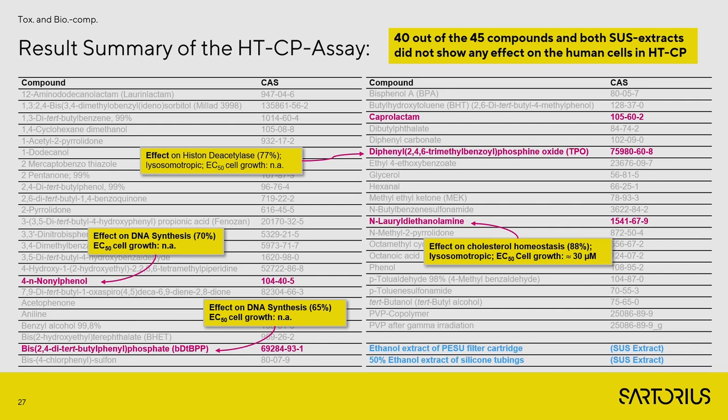So this is, of course, TPO. Some of you may know it. This is a compound which is used as photoinitiator for various applications, for example, for tooth implants and things like that. Also single-use devices. Then we have our nice bis(2,4-di-tert-butylphenyl) phosphate here on the list. We have 4-nonylphenol, also a compound which is already known to be not that nice, and again with the effect.